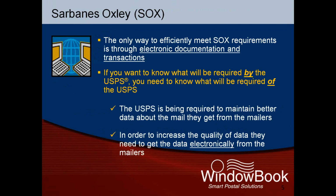SOX is an acronym for Sarbanes-Oxley. You may be familiar with the name of this legislation, which was passed in 2002 by Congress. And this was done in the wake of the Enron scandal and other allegations of corporate wrongdoing. This act calls for much more rigid accounting and auditing requirements to help ensure visibility and accountability for financial transactions. It's helpful to understand this because if you want to know what will be required by mailers of the Postal Service, you need to know what is being required of the Postal Service.